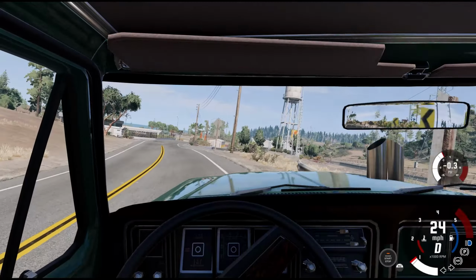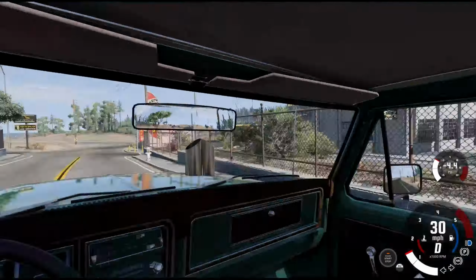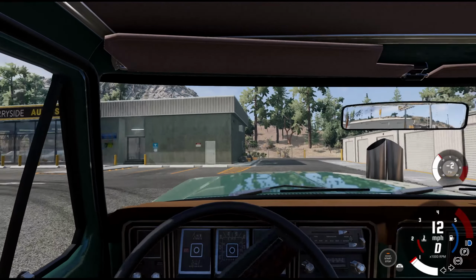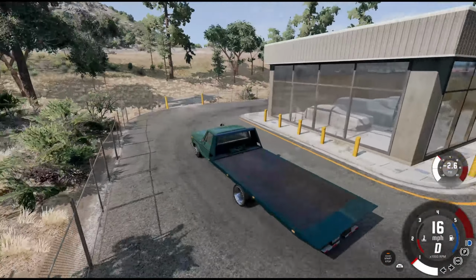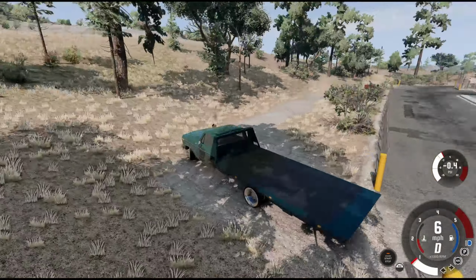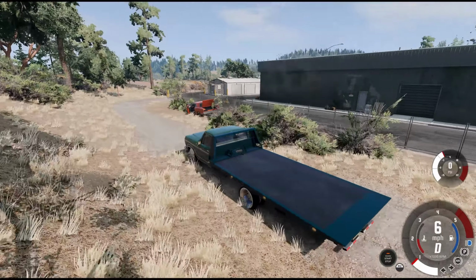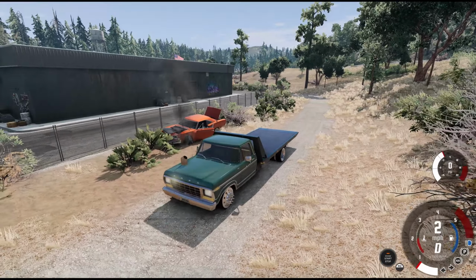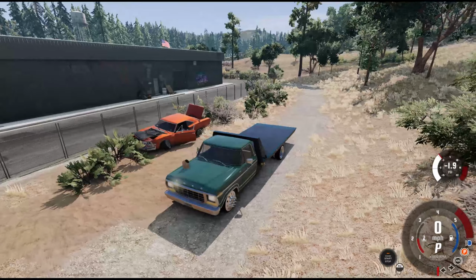Yeah, rolling. All right, I think this is the place right here. Look at this thing shining in the sun. Look at this back here. This thing is just rolling. Oh! Never thought I'd see it.